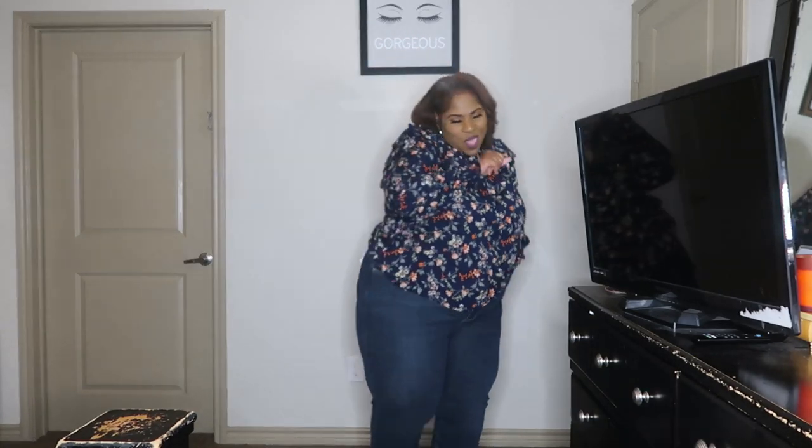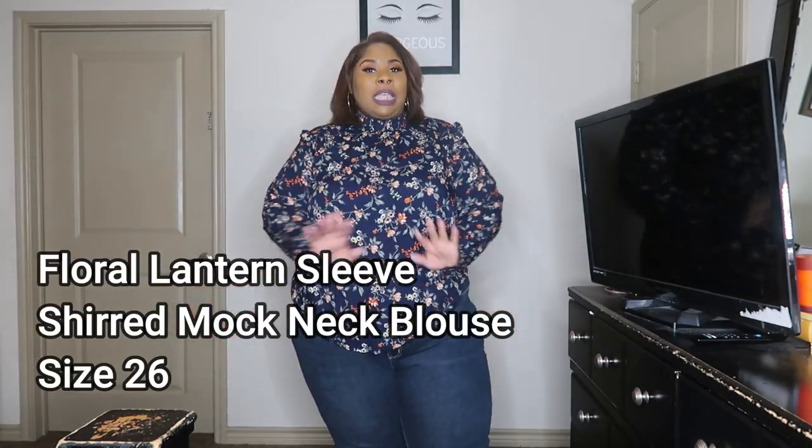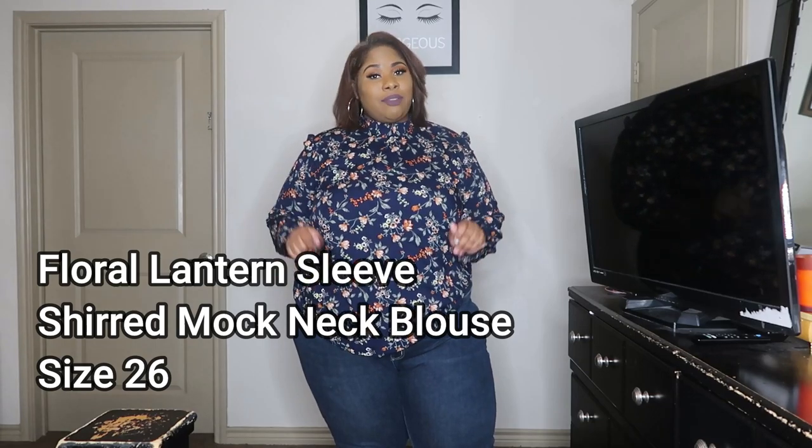I love when I can see that curve. Girl, and then we topped it with this really cute blouse. Now, this is giving me very much office vibes, right? With a nice pair of heels.